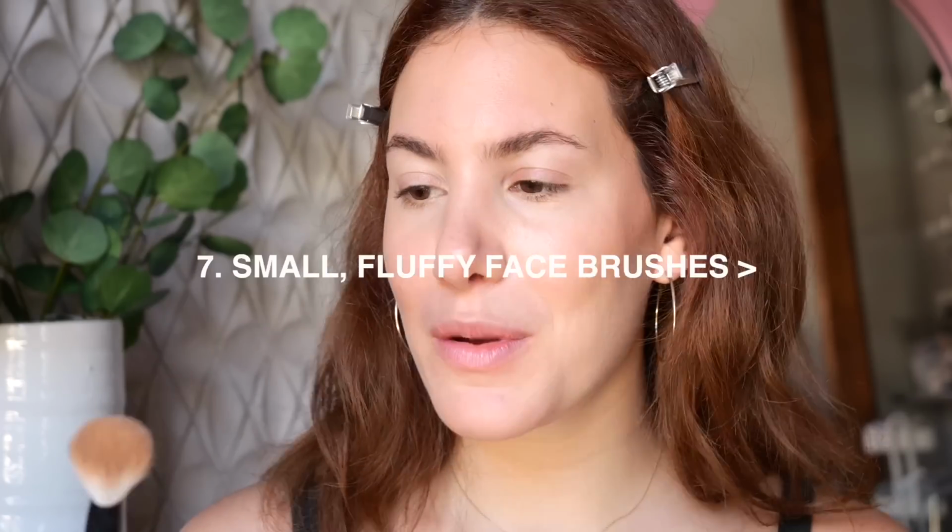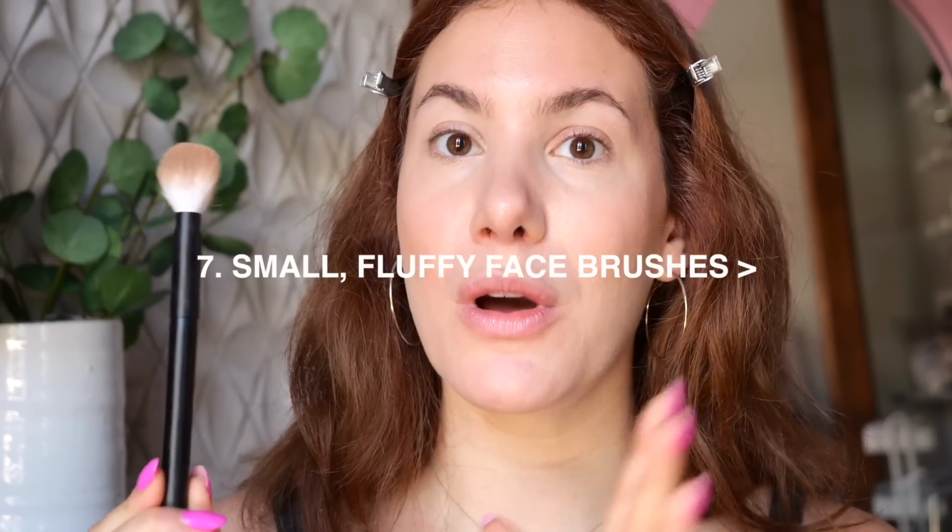So I'm gonna take my brush. This is actually a Rephr 04. It's one of my favorite bronzer brushes. You can see it's also really small. This is another little tip. Small fluffy brushes are key because they will give you the most control, and when they're super fluffy, they're really gonna help airbrush the product. You don't wanna use a brush that's too dense.